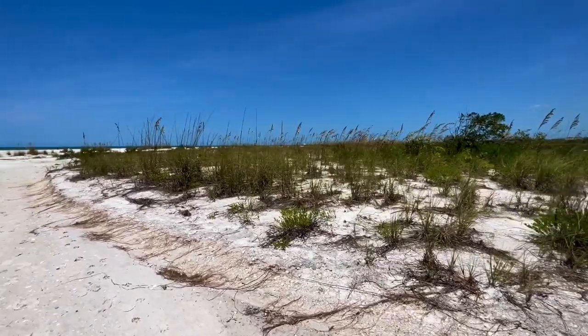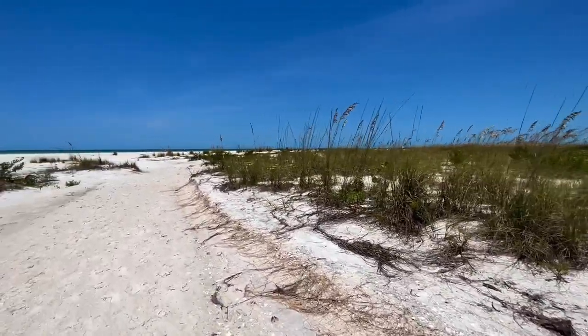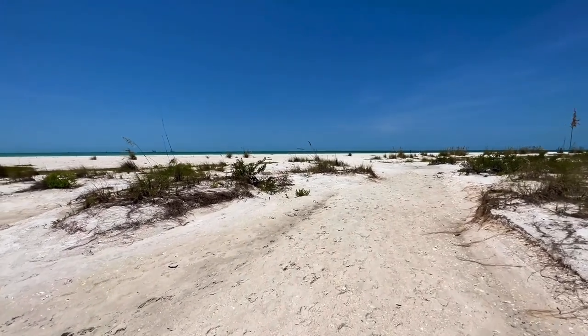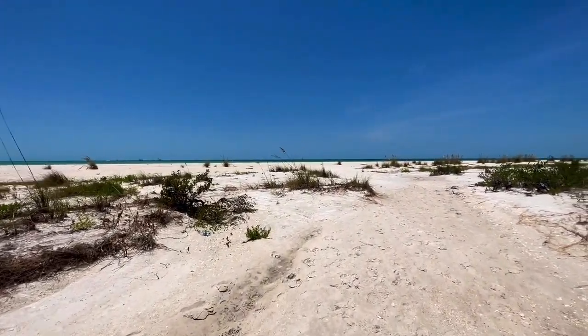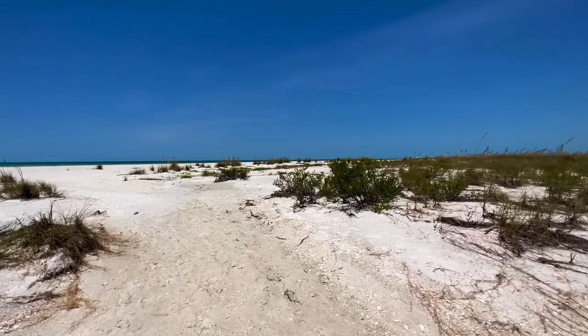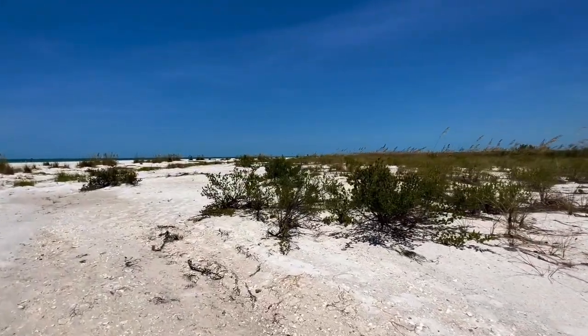No man's land, isn't it? Can you just picture yourself out here with a chair, maybe just a beach towel laying on the beach? You and your sweetie pie. Do it during the week.